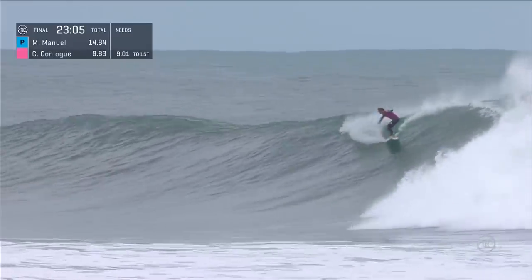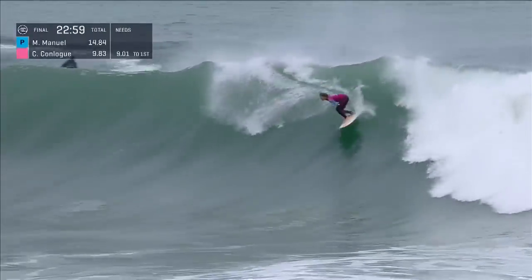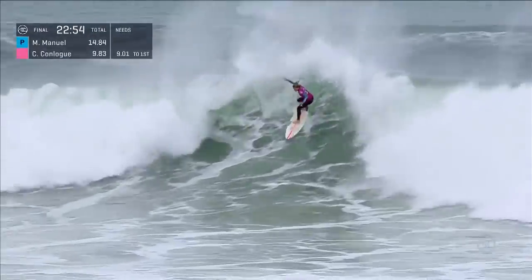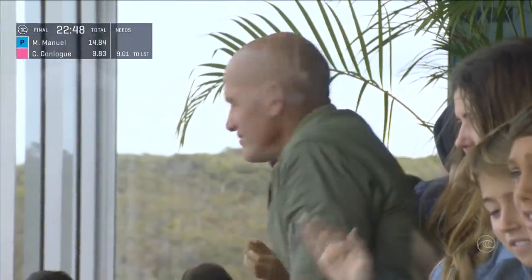Holding that bottom turn well. The Sea Tiger winds up again. That forehand so reliable in bigger waves. Looks like she's going to drive and nails it right before the end section. Wow. Well executed performance from a two-time Bells champ.